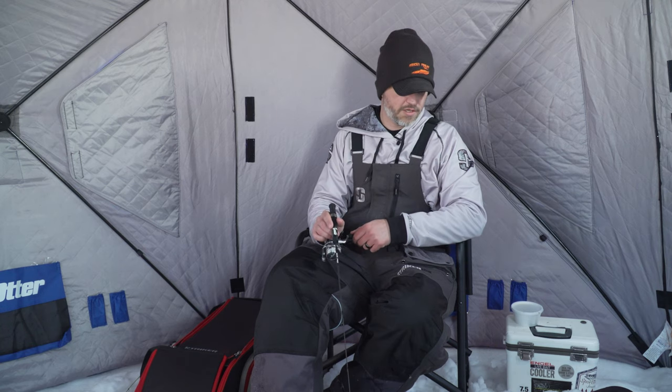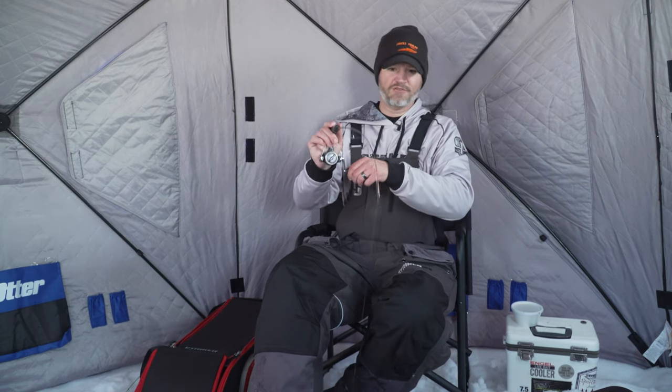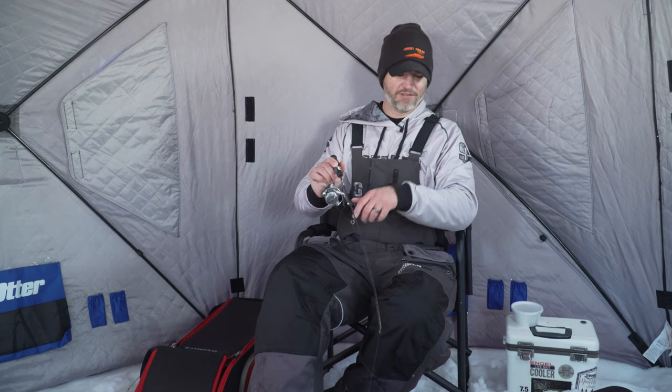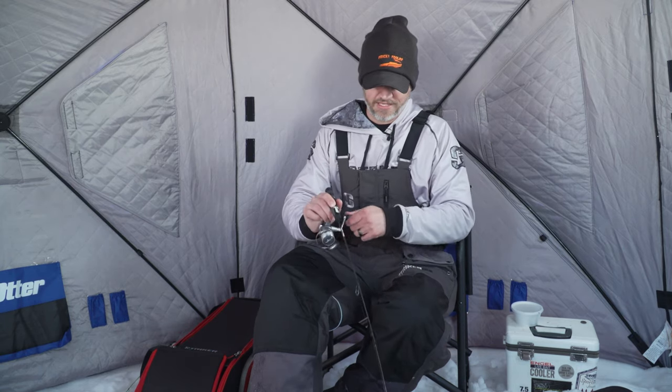Oh, here they come. Two of them coming up high. Yes. He came up and slammed it. When it's perch, he doesn't feel huge, but there's weight there. You could tell they're perch when they come up and they're not messing around, basically, is what the perch are doing. They come up and hit that thing right away.